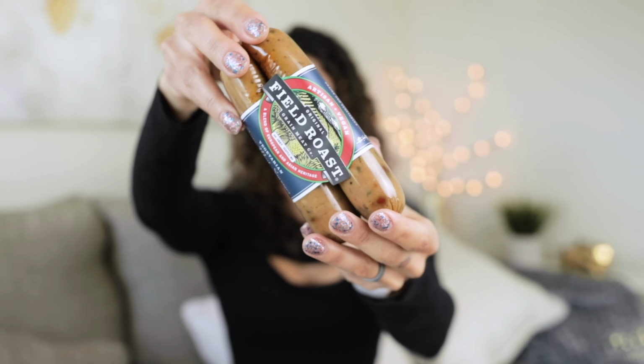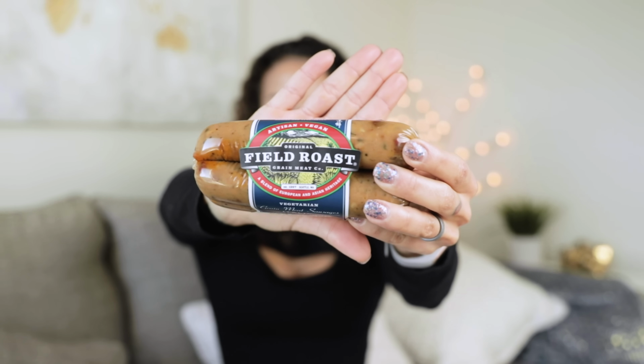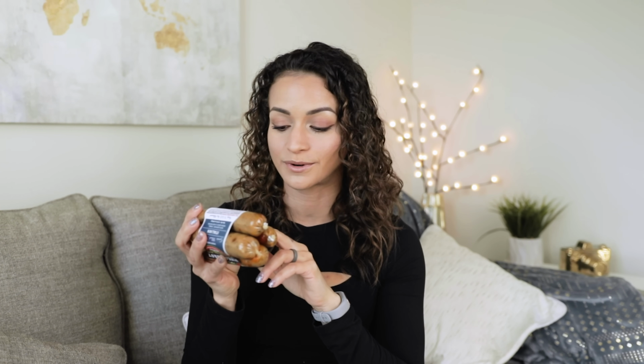But if you're lazy and you don't wanna make your own, you can always shop for some that's already made. And this one is from the brand Field Roast. I love these vegan sausages. They are seitan vegan sausages, 25 grams of protein, only 13 grams of carbs, and 8 grams of fat. Super delicious. And a lot of people always say, oh, seitan is highly processed, yada, yada, yada. Well, you can make it yourself and control the ingredients. But if you read the ingredients on these sausages, they're pretty amazing.